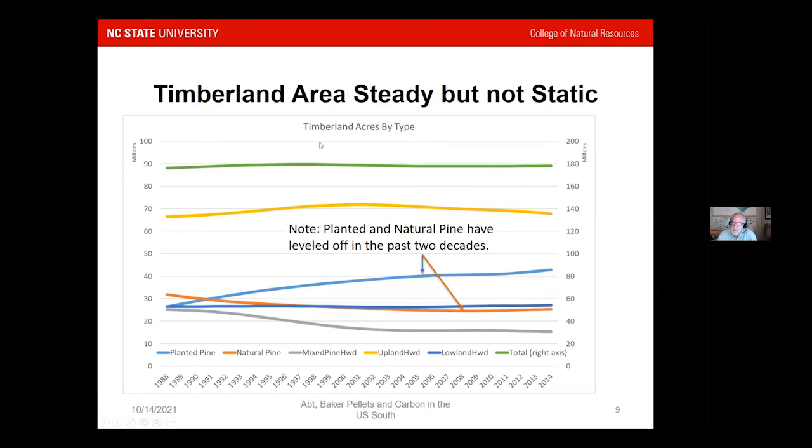If you look at timberland acres over time, this green line is on the right axis. So actually timberland in the South has been pretty flat for the last 30 years or so. But that flat total is hiding a dynamic underneath. Here's upland hardwood, and you can see it's starting to trend down. But here's the main dynamic in the 80s and 90s, which is pine plantations going up really at the expense of natural pine, right? When this data started, there was more natural pine than pine plantation. And you can see there's a symmetry between pine plantations going up and natural pine going down up until about 2008 or so.